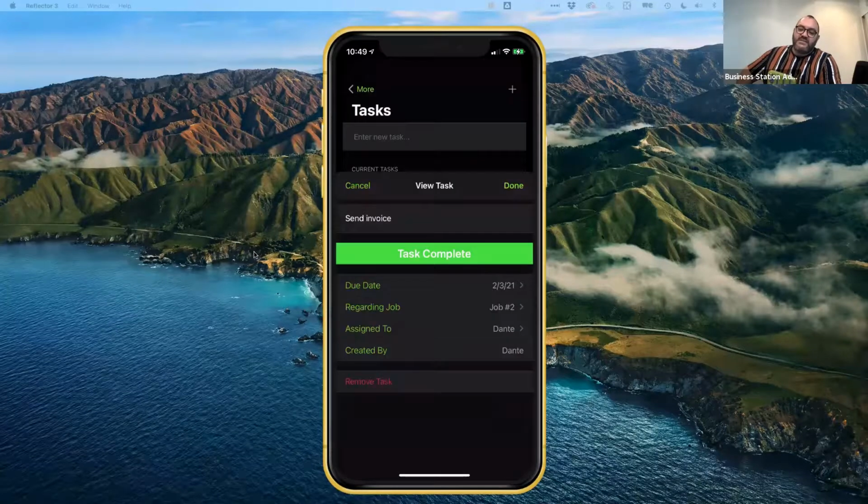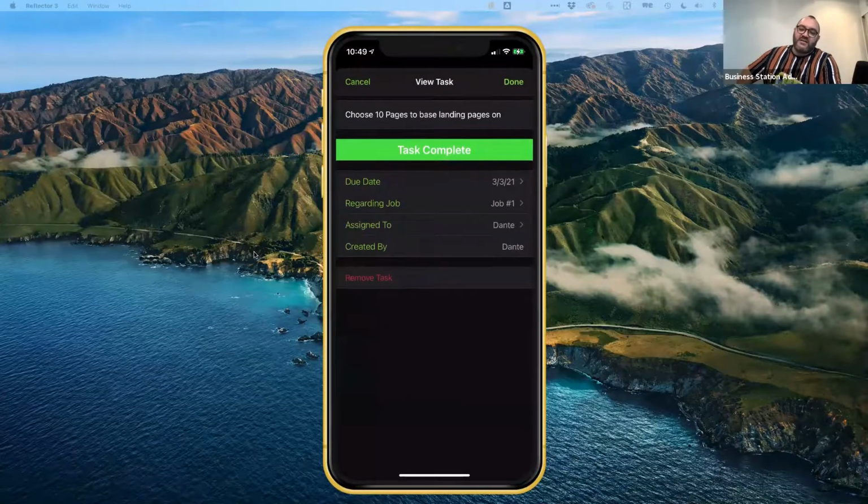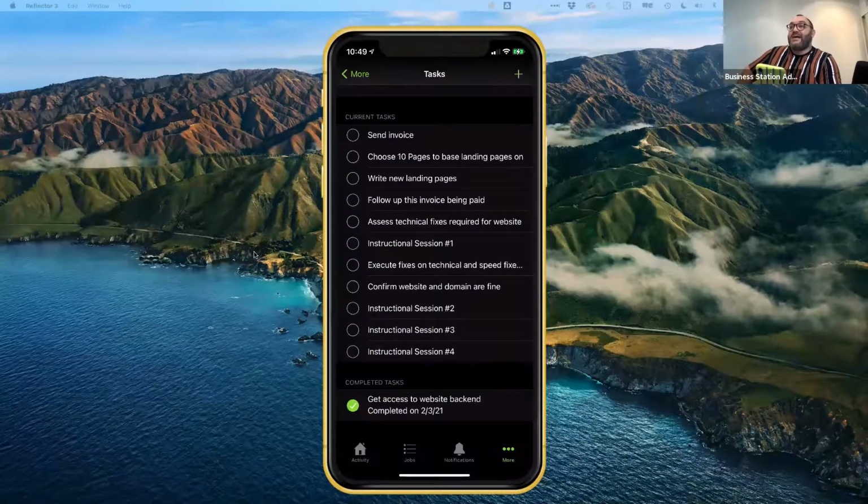I can choose the landing pages to base this on. So I can say, oh yeah, I know what that job is. I can complete that task. So back out of there because I haven't completed that yet. And go through all that and see also the things that have been completed. Remember earlier on, I got access to the website back end and got that all in there. So that one was marked down as done a little bit earlier on.